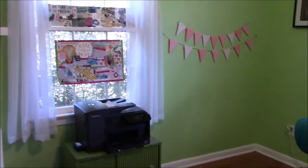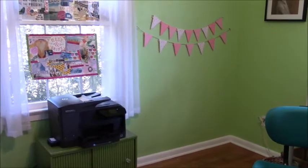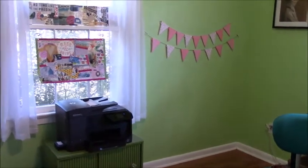So yoga bolsters are not just taking up space. And I have created in this corner a little area for filming, so I can sit in front of that little backdrop and film things and not have such a distracting background.